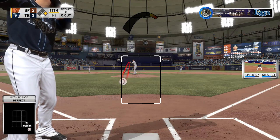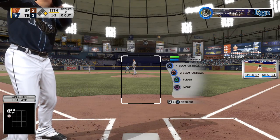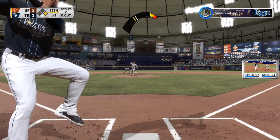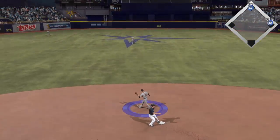You know, he's one of their guys they rely on to get their offense going. They need a rally, so we'll see if he can spark one here. And, oh, he definitely broke the plane there as he went after the pitch inside, and it's strike 2. Hard hit towards center. In there, a base hit.